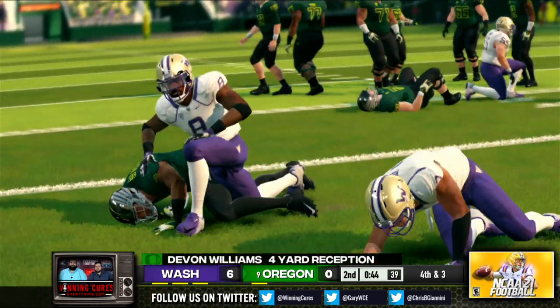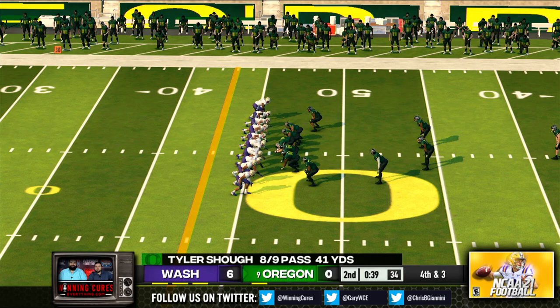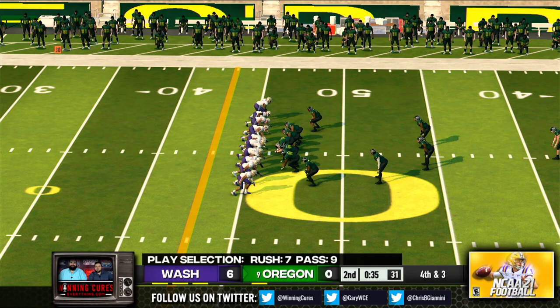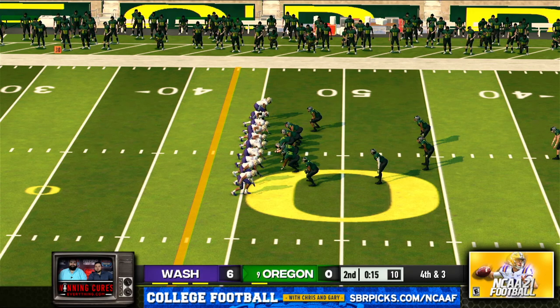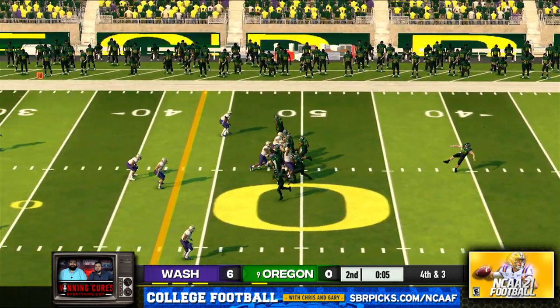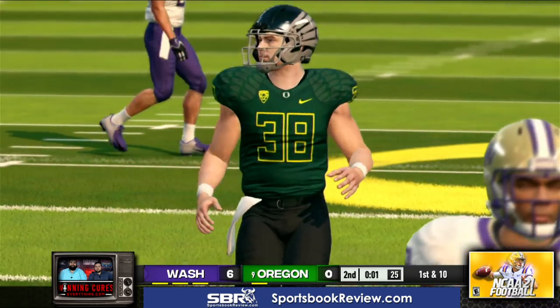Makes a catch, and he's got nowhere to go. Navajo! Navajo! Go, go! He's going to aim this one to the sideline, trying to kick it out of bounds. This punt bounces into the end zone, and this will be a touchback.